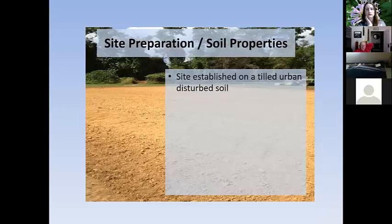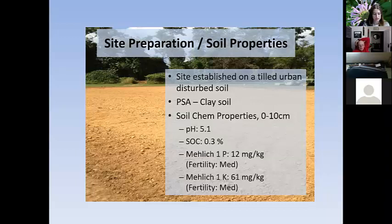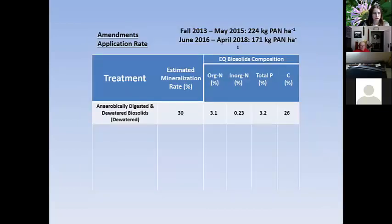And so this was defined as a tilled urban disturbed soil. Its particle size analysis says, yep, this thing is majority clay with all the benefits and detractions that come with clay. And its soil chemical properties, we were interested in those top 4 inches. pH was 5.1, soil organic content 0.3%, actually tested out median in both phosphorus and potash. And that's because over the years, we've been trying to use this area as a research site. And Don, you've been here before, and this is up near the pavilion to give you an idea about where this site is.